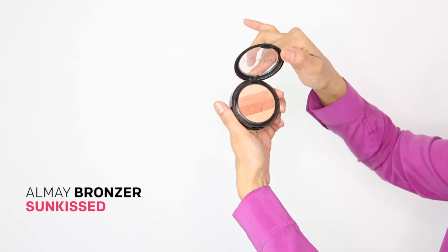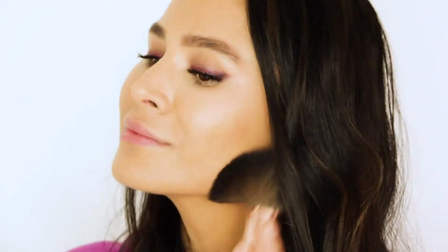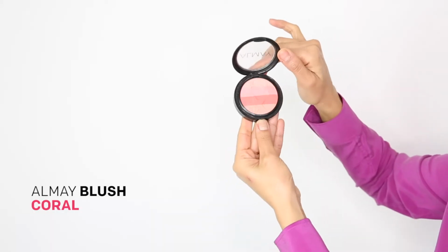Since it's date night, I'm gonna go for that glow, and I'm giving myself a sun-kissed finish. Adding shade Sun Kiss on my cheekbones, jawline, down the bridge of my nose, forehead, temples, and chin. This also helps with that chiseled look. I'm gonna dust the coral blush on the apples of my cheek for a warming effect.